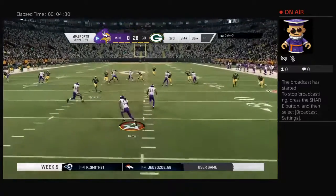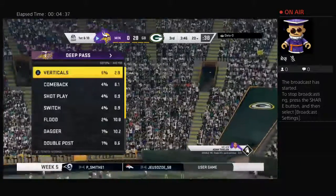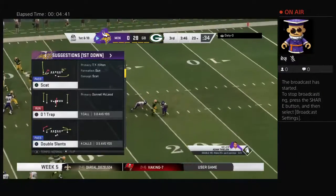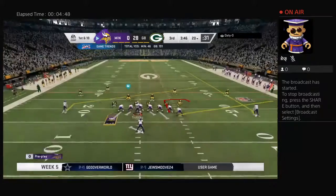This is taken at the 3. And his guys are going to start their drive right at the 20-yard line. The Vikings take over 1st and 10 at their own 20-yard line. Here are the Vikings now to start their next drive.